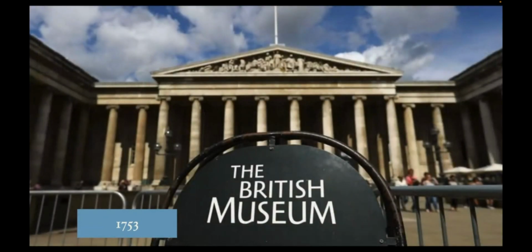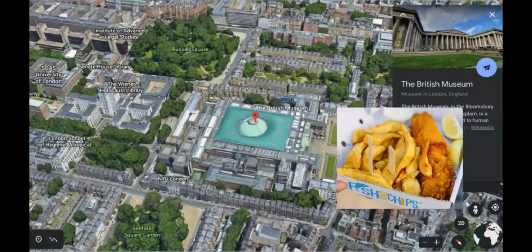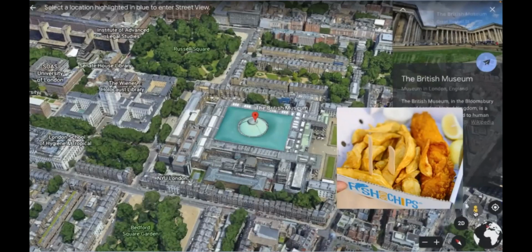And if you're in England, what you're probably going to be doing is having some good walking shoes, some fish and chips you may be enjoying as well, as you head into the museum. We noticed that this is the entrance of the museum.